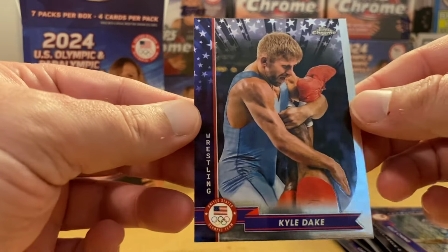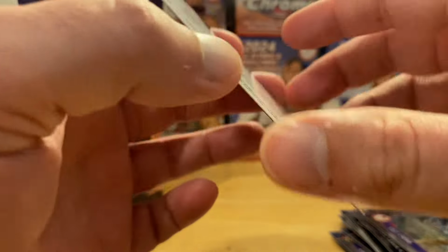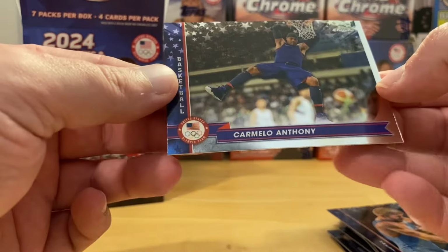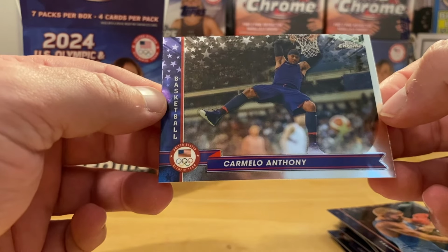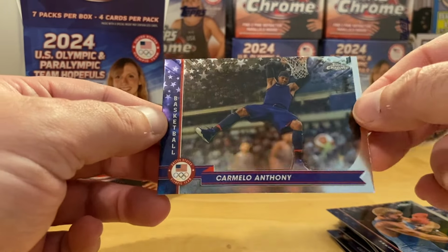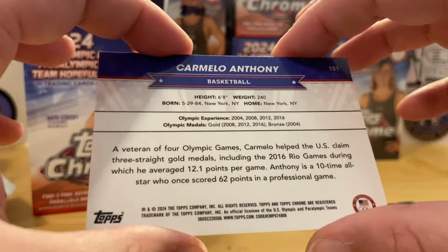We have Kyle Drake, wrestling. Kyle, born in Ithaca, New York. Home, also Ithaca, New York. We have Carmelo Anthony. This is past. So I noticed our last one had Magic Johnson, and he was also just wearing blue. So I guess they photoshopped something, the old uniforms. I don't know why. It's unusual.